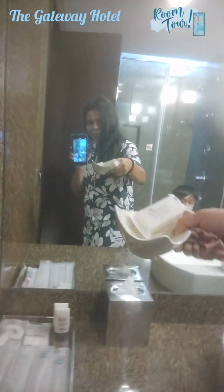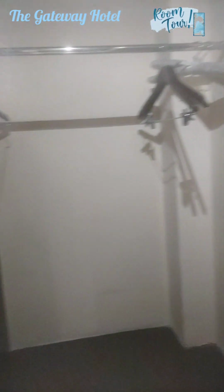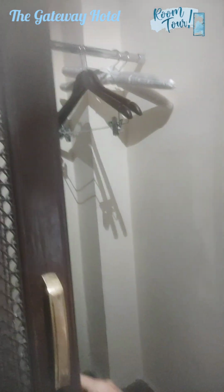Okay. Yes, it is washroom. And we have, look at this one. The soap case is so good. And let's see what do we have here. Oh, this is a cupboard to place your things.